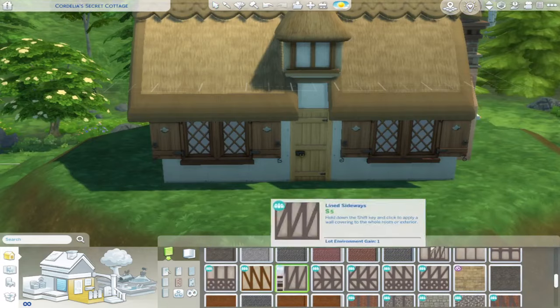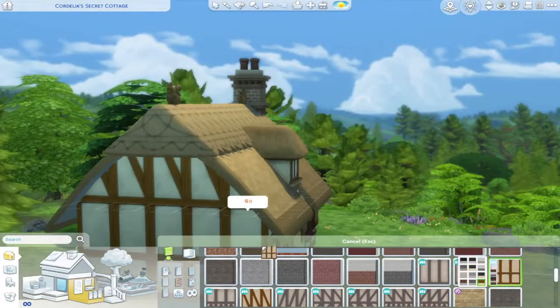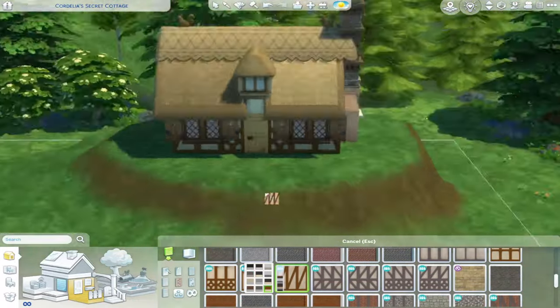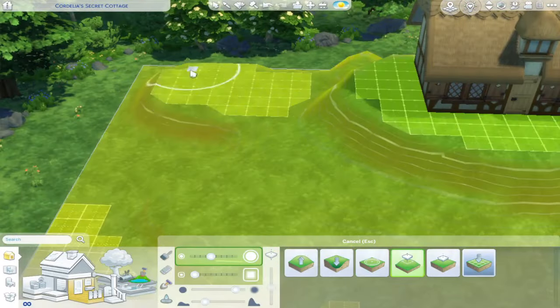But it's my favorite pack. It's got the best landscaping. The windows are so good. And it's just got, I don't know, I love a cozy sort of charm. So Cottage Living it is.